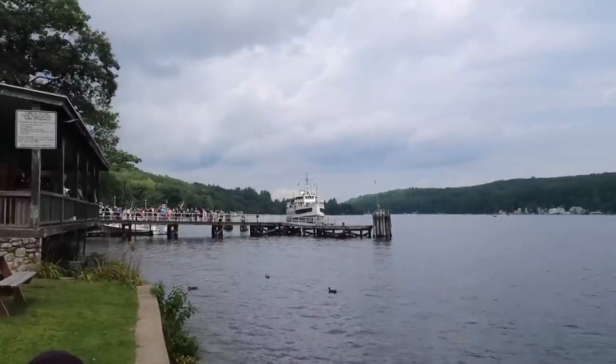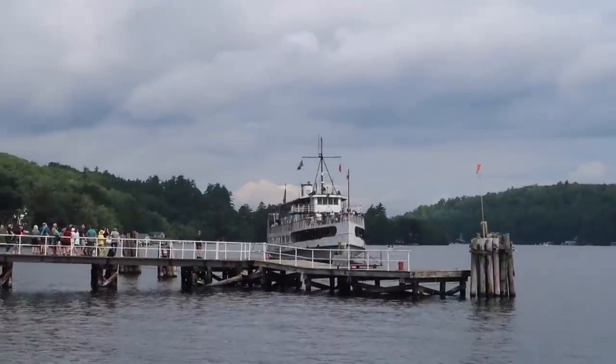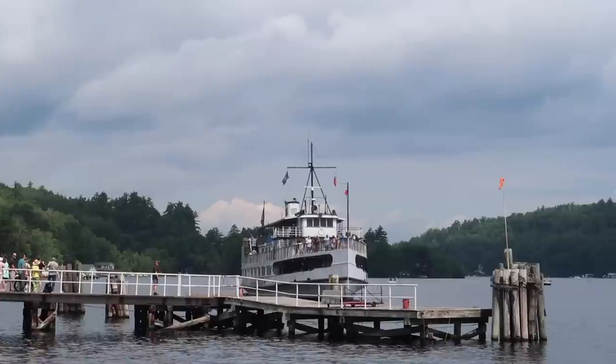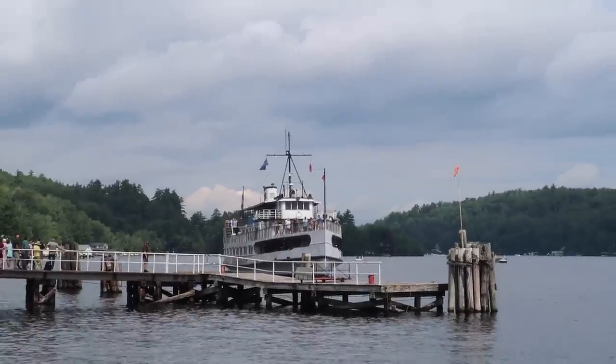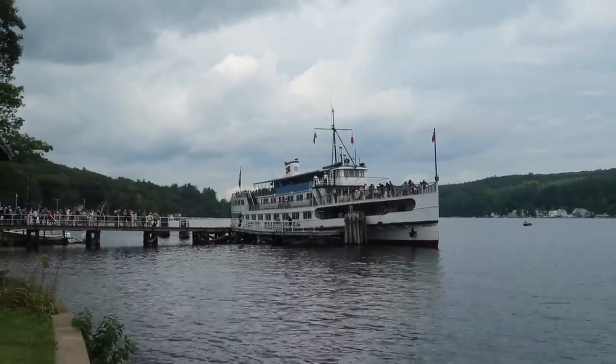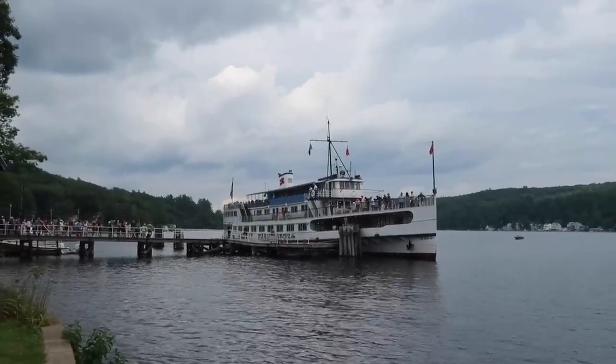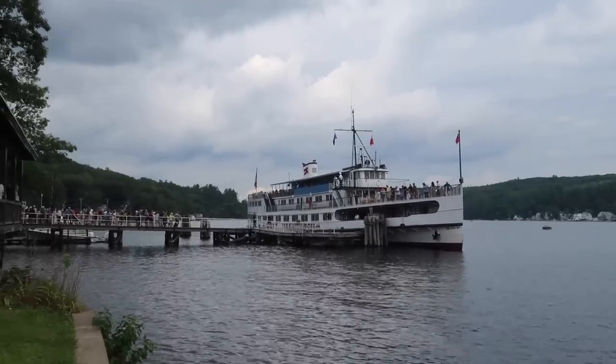I figured out what they're waiting for. I'm thinking it's docking, which would be crazy, but it's getting awfully close to not dock. It's the Mount Washington. It's so crazy. This ship is huge. I've never been on it. We gotta go on it sometime, Sean.